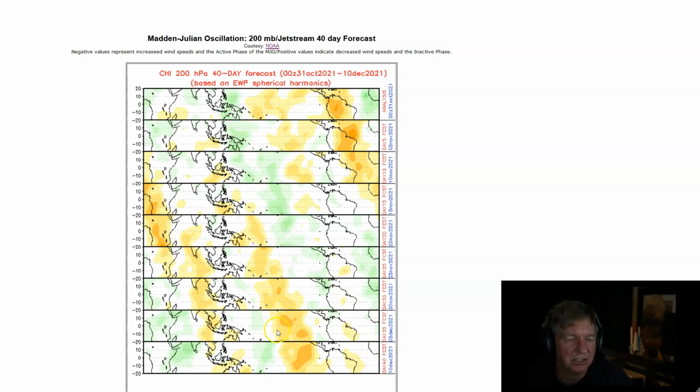Just eyeballing the chart right off the bat. Oh, and this is a 40-day model. Each panel here is 5 days in length. You just see a lot of yellow and not a lot of green, suggesting dominance of the inactive phase of the MJO. All right, so anyway, today, here we are.